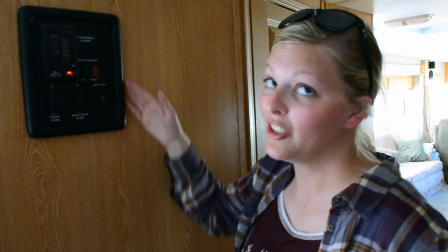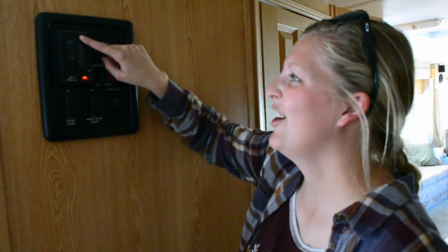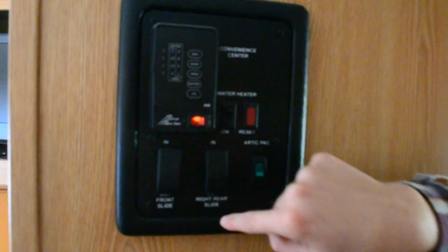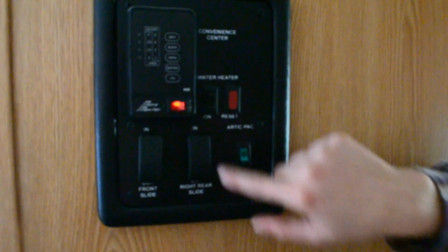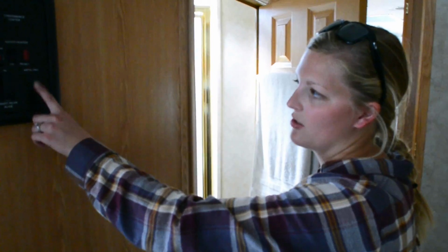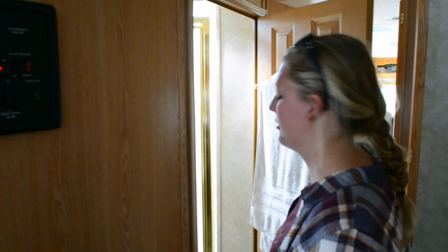So this is our convenience center. It has all of our tank information, the pump switch, water heater, and this is how we operate the slides also. It also has the switch for the Arctic pack, which comes in handy when you are traveling through Indiana in the wintertime. And then we have the bathroom.